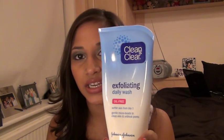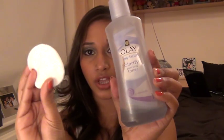So what I will do as soon as I get up in the morning is use this Clean and Clear exfoliating daily wash just to get rid of all the dead stuff on my face. So once I've done that, I will then pat my face dry with a towel, and then I will use a toner. So cotton pad, pour this on, swipe this all over my face, wait for that little tingly sensation, air dry it with my hand a little bit, and then you can actually feel your pores tightening up and stuff. So that's that.